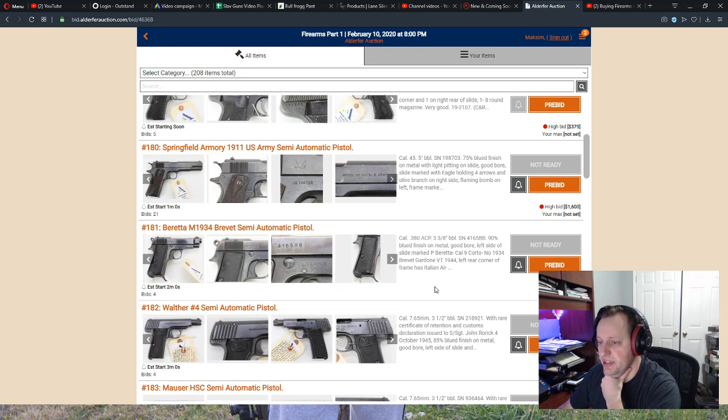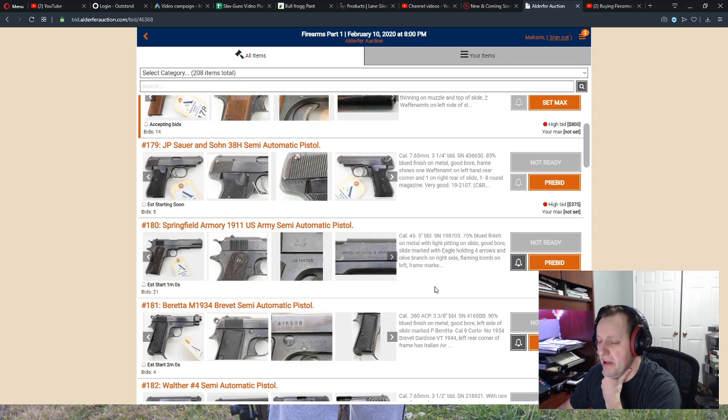I don't know a lot of the other guns, but the two SVT-40s were pretty good, decent deals. Yeah.